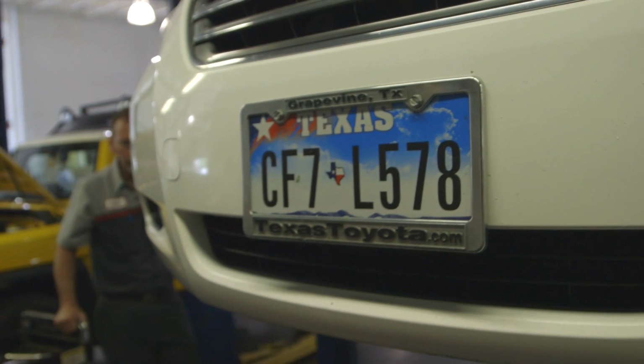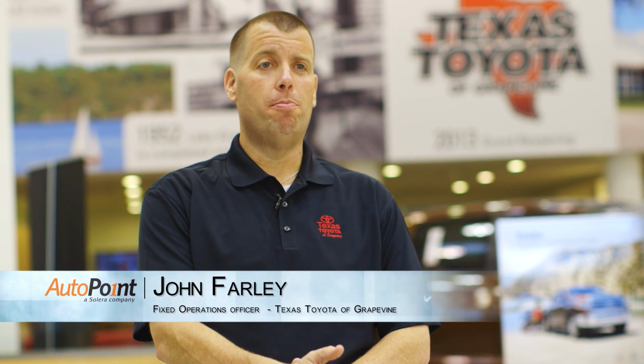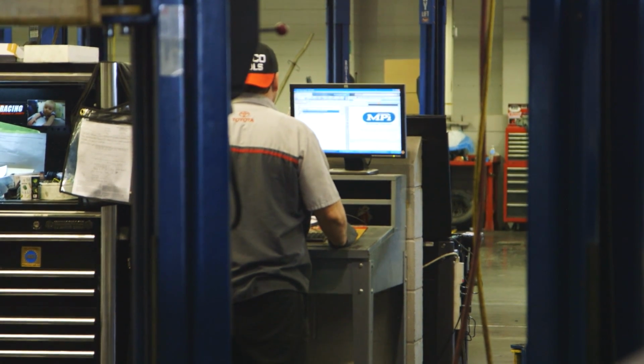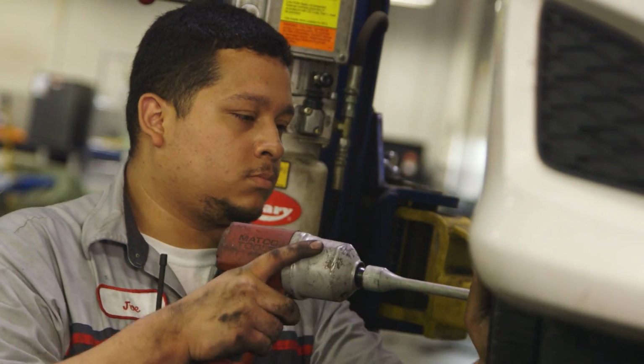Using AutoPoint with the advisors simplifies it for them. It's a simple way of being effective, delivering the labor, delivering the parts. Everything's there in their hands. They don't have to pick up the phone and call a bunch of people. It's just simply there for them, and it helps them make an easier transition to the customer.